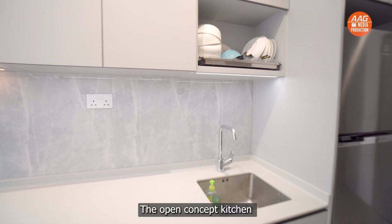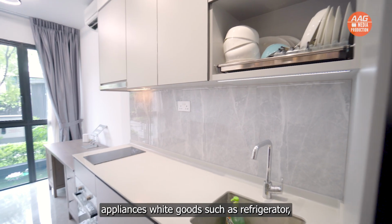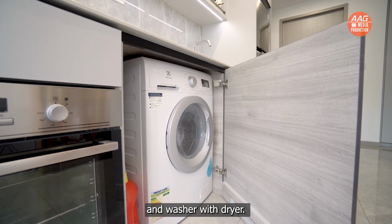The open concept kitchen comes with quality finishing and branded appliances, white goods such as refrigerator, oven, kitchen hob and washer with dryer.